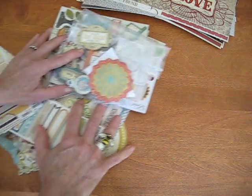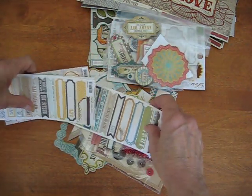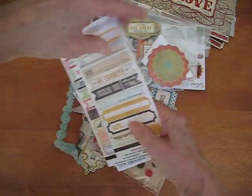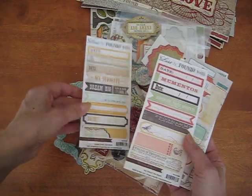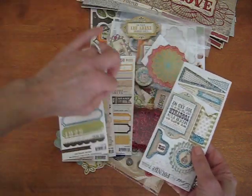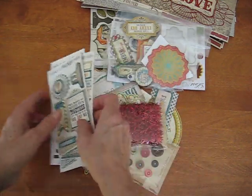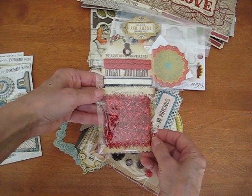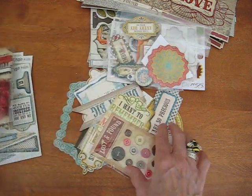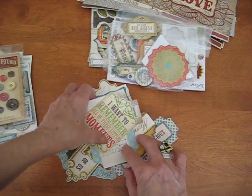This. Okay, let's start over here. These are, let me show you, seven. These have never been opened. So these are kind of labels, stickers, labels. These are their chipboard. Three-dimensional. I have Ribbon, the Great Southern, cute. It's used for Christmas. I have Buttons, and then these are tags.